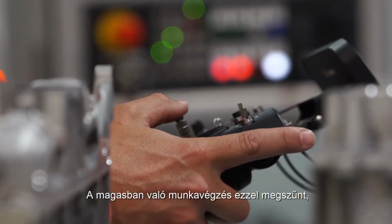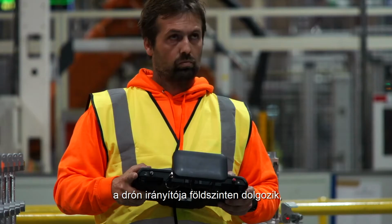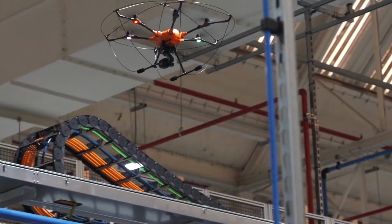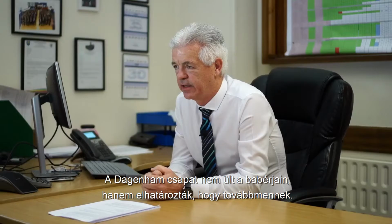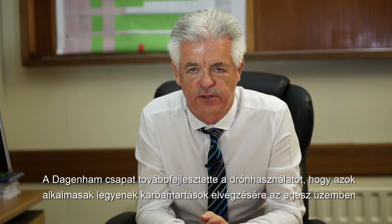Working at height for these inspections was eliminated. The operator of the drone works at ground level, so the risk to our employees was an absolute zero. The Dagenham team didn't settle for a job done, they decided to go further. The Dagenham team have now developed the use of drones for maintenance across the whole plant.